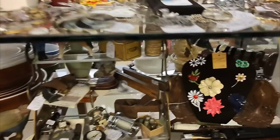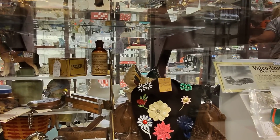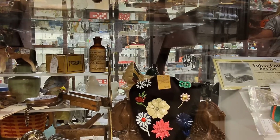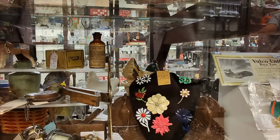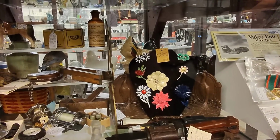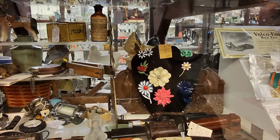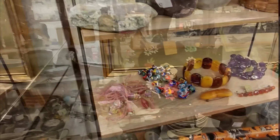In here I was looking at the jewelry, and then that caught my eye. That bust display had a ton of enamel flower brooches, and all of them were $28. There were 2 sets of earrings and about 6 brooches, all for $28. So I did buy that. Of course, I couldn't pass that up.